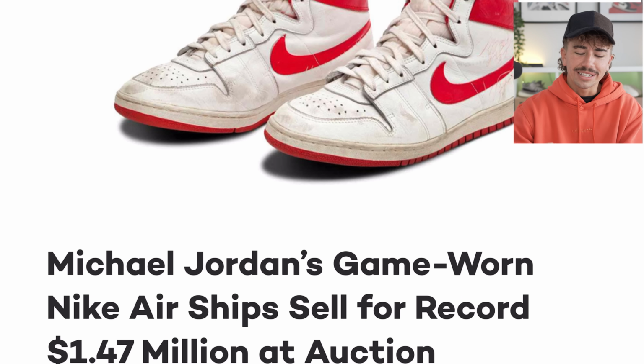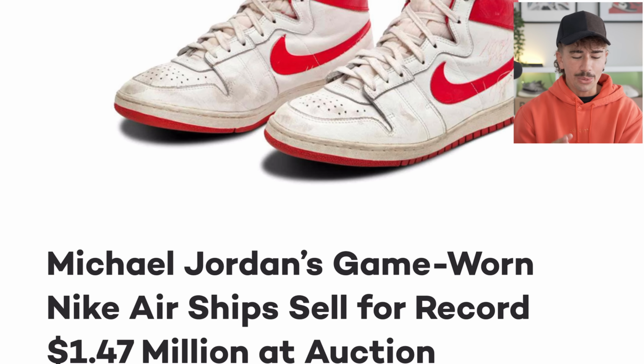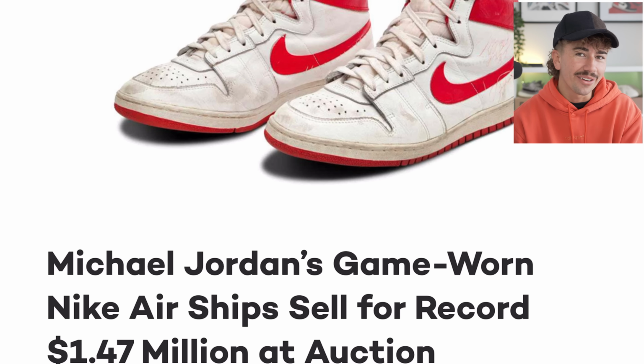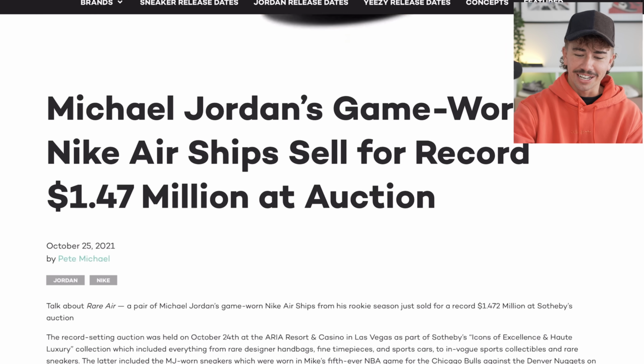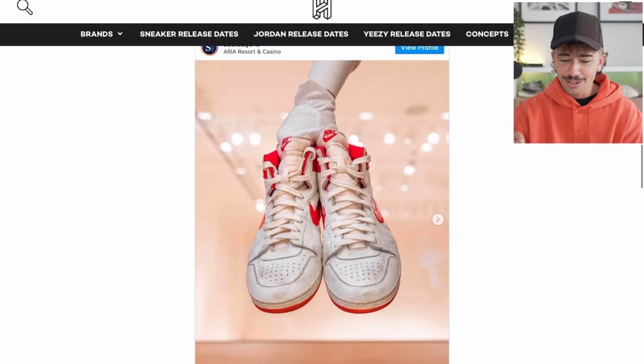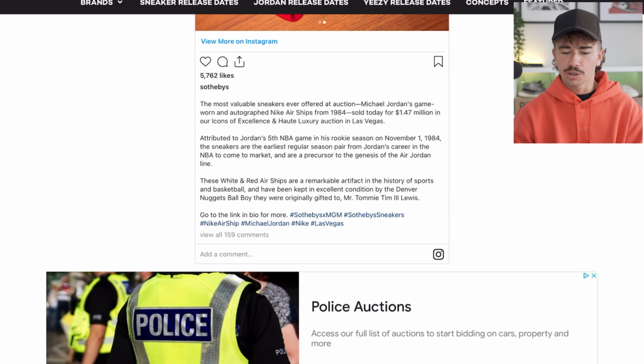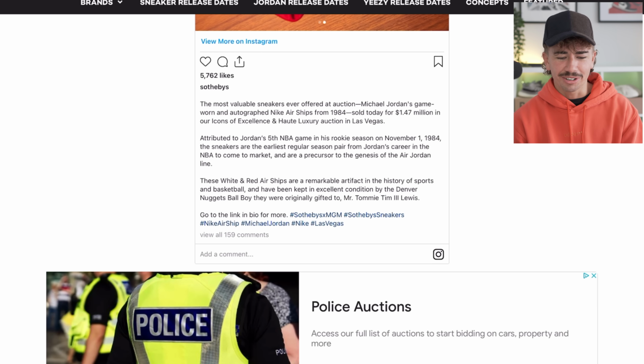A Michael Jordan game-worn Nike Airship sold for a record $1.7 million at auction. So this is the pair of shoes right here. Obviously, they're game-worn, so they're pretty beat down. It's got the signature on the back. This was at the Sotheby's auction, and Sotheby's has some of the craziest sneaker auctions. They're the ones that did the Air Yeezy for, like, $1 million or something ridiculous.